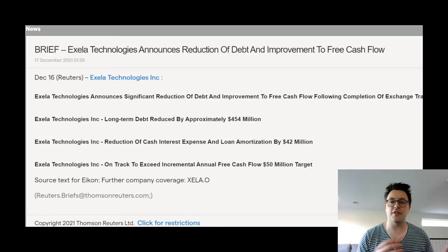This brings me to the other recent major news catalyst for the company that extends back to last week on the 17th of December. Xela had completed a much welcomed debt reduction exercise. It has been no secret that Exela Technologies has been massively over-leveraged in the last few years, which has put the business in the weak position of having no free cash flow, causing a spiralling debt situation for the company, despite numerous positive operational developments in that time.